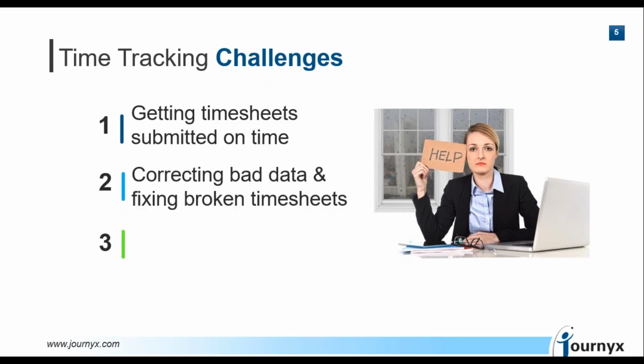The second one is probably the biggest pain that people experience, and that is trying to fix or correct bad information that's being captured before it gets over to GP. This is probably one of the biggest AP or payroll administrators' nightmares, is trying to fix bad data.